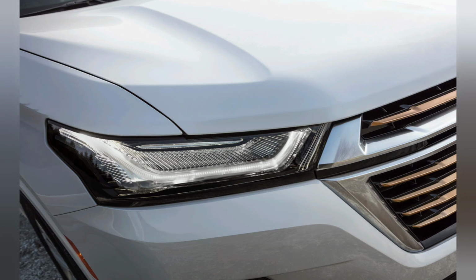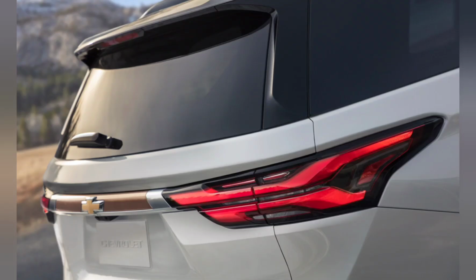Dual-panel power sunroof with rear power sunshade. New available wireless CarPlay and Android Auto. So that's cool. New 8-inch diagonal driver infotainment center, best-in-class cargo, wireless charging, and USB for all three rows. That is pretty sick. It doesn't say what the trim levels are going to be, it just says six.